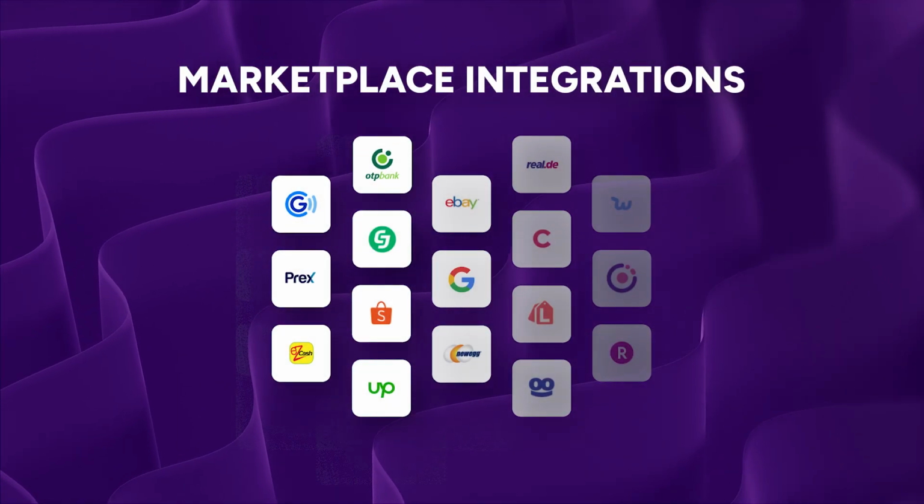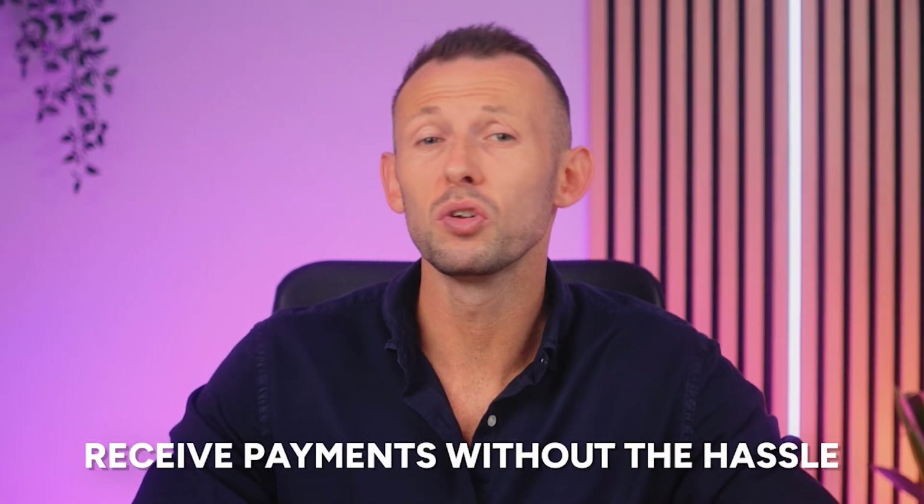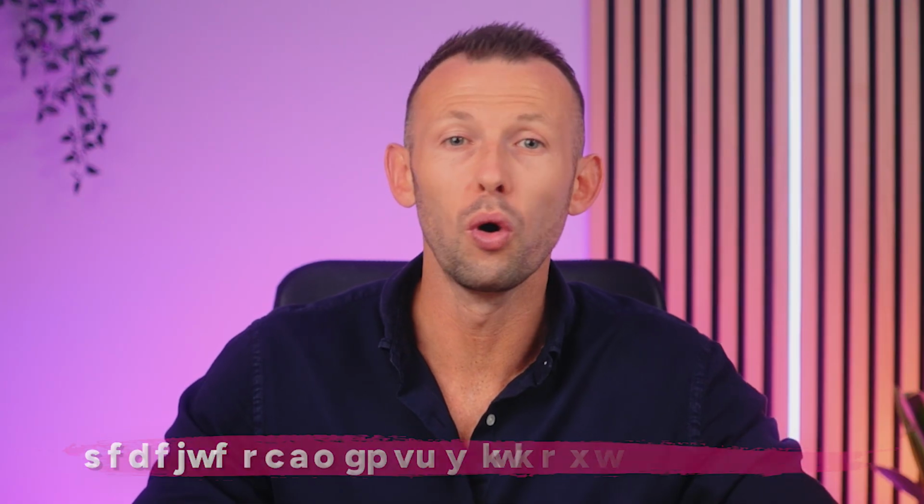Marketplace integrations. Another handy feature is that Payoneer integrates directly with marketplaces like Amazon, eBay, Fiverr, Upwork, and Airbnb. That enables you to receive payments without the hassle of entering your details or managing multiple bank accounts.